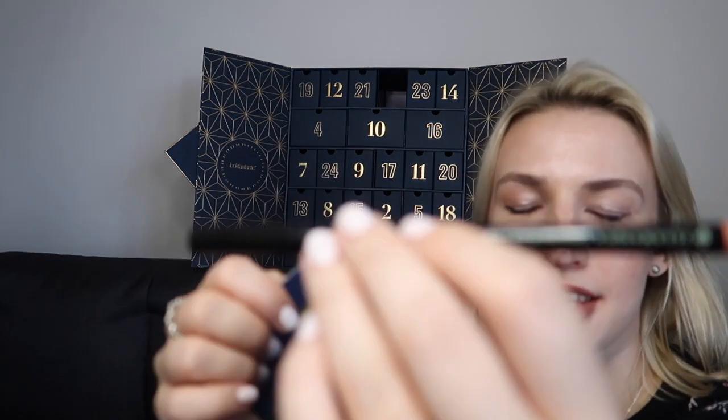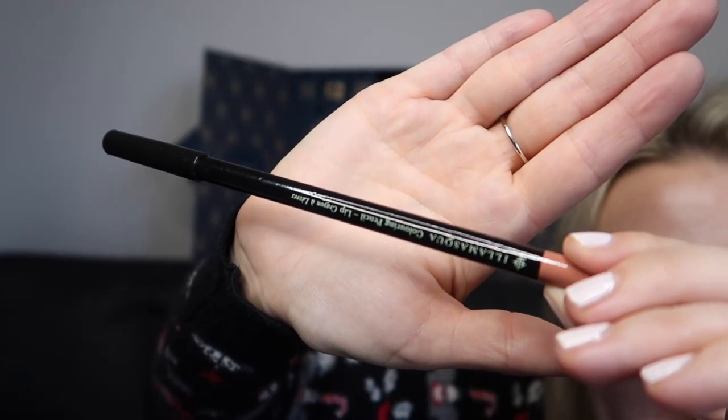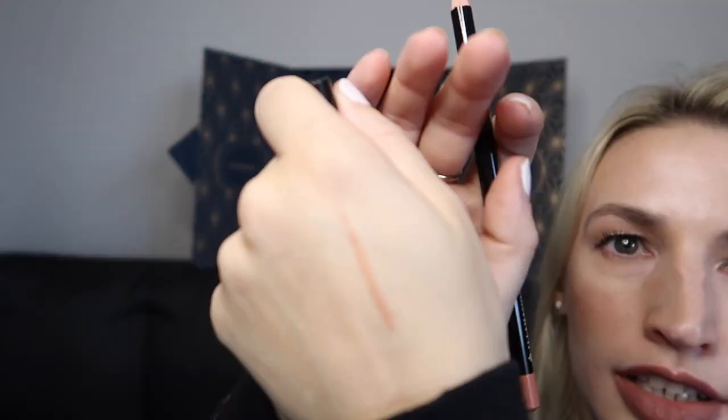So for day number 6, we've got a makeup item. This is a lip pencil by Illamasqua. It's in the shade Raw. I'm actually wearing the lip liner right now around another colour. Yeah, so it's a nice nude. Hopefully most skin tones should be able to pull this off and make use of it.